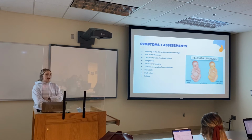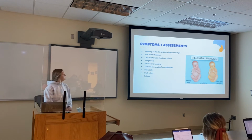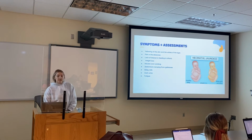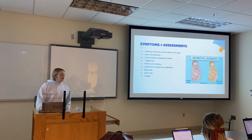There can also be pain in the abdomen, and so they would test that just by pushing on the baby's abdomen and seeing if there's any discomfort. They can also test abdominal cramping by doing that as well. Also, there could be lack of interest in feeding in the infants, weight loss, nausea and vomiting, dark urine, or fatigue.